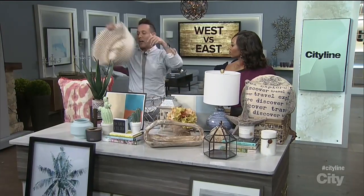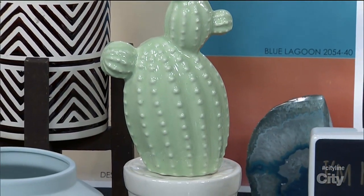Think about Navajo, think about Santa Fe, think about that kind of southern West Coast feel. Indigenous feel, exactly. Of course, cacti. Now, what's really popular is, you remember last year the pineapple was the big motif. Now it's a cactus. Good, because they don't die. No, and these never die. So we're seeing a lot of these right now, obviously in the ceramics.